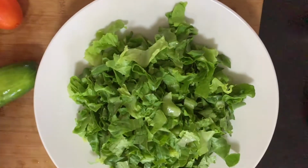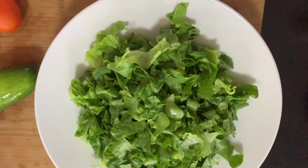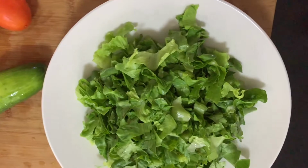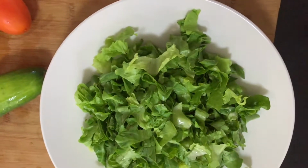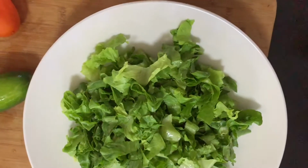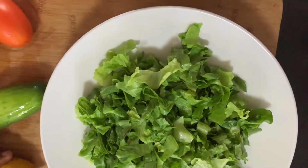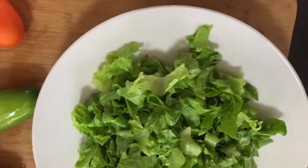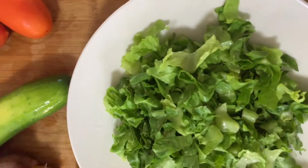My camera girl today is Mikayla. Mikayla is behind the camera, helping mommy. You helping mommy today? Yes. Super, super. Mama. Yes, Mikayla.